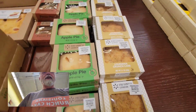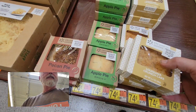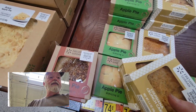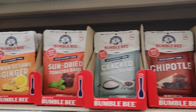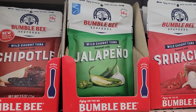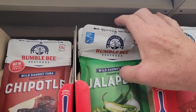Alrighty, so here we are. So I'm gonna grab a few of these. So that's gonna be breakfast, at least tomorrow morning. And then I'm gonna take a couple for the house. Alrighty, so we're down to the tuna aisle, so we're gonna have the jalapeno. So we're gonna have that and ramen noodle. Alrighty, let's go get the ramen noodles.